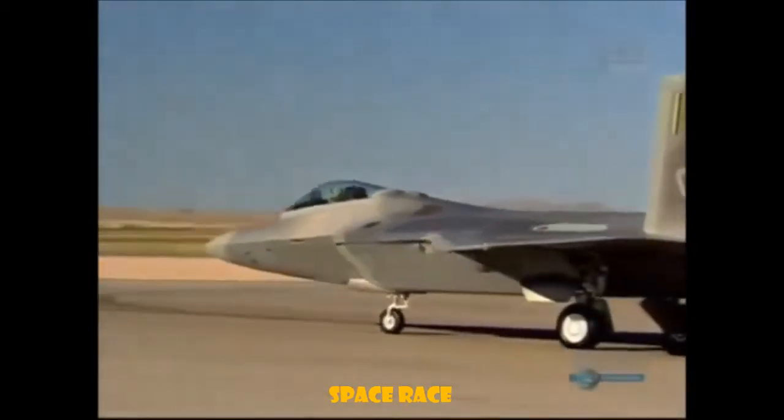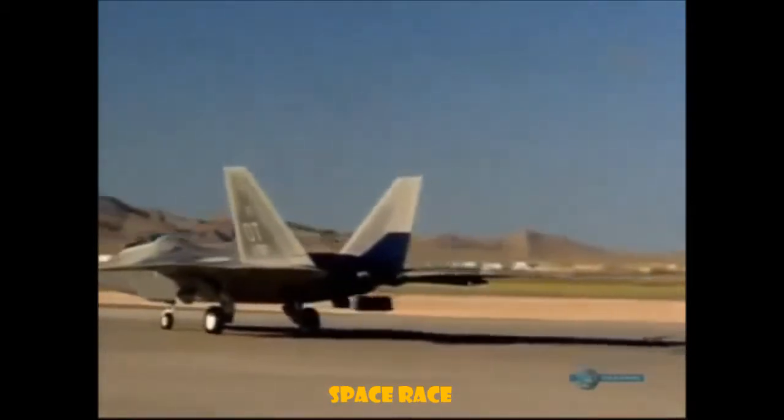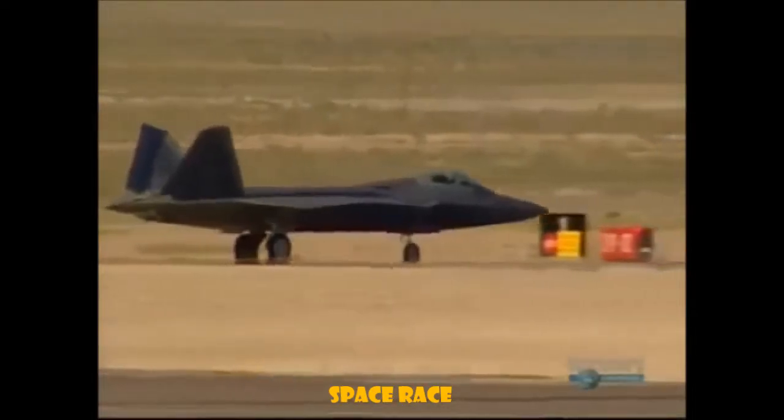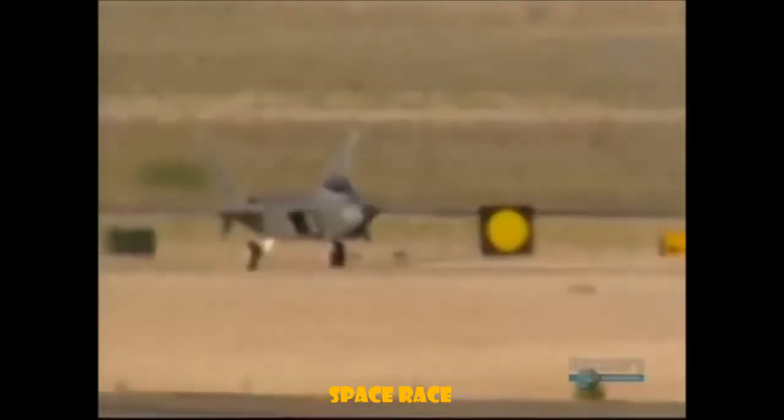The Raptor carries powerful electronic detection systems that can scan the airspace up to 1,180 kilometers around it. This ability to spot the enemy from such a large distance, combined with its invisibility, gives the Raptor pilots an unbeatable advantage in combat. First thing with the Raptor is they don't see you.